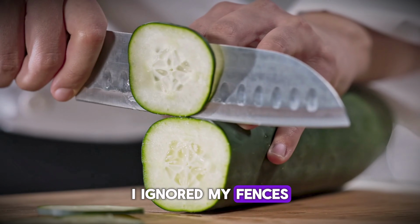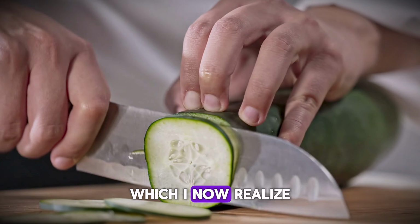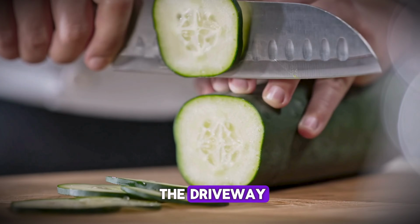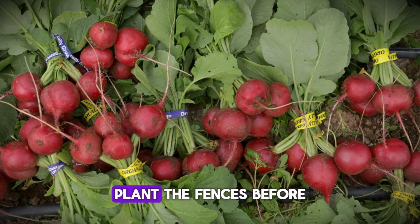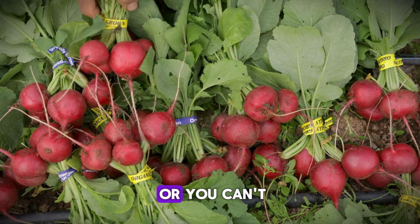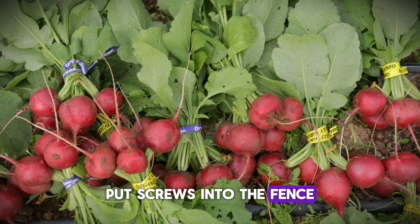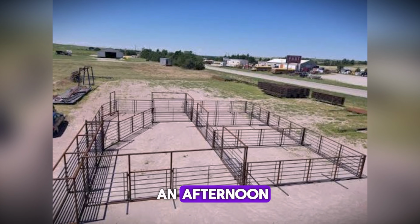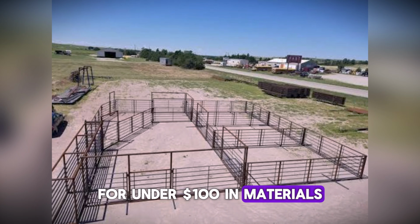I ignored my fences for the first 2 summers, which I now realize was the growing equivalent of leaving $100 bills in the driveway. Don't be me. Plant the fences before you plant anything else. And if you're renting or you can't put screws into the fence, freestanding cattle panel arches over your paths solve that problem in an afternoon for under $100 in materials.